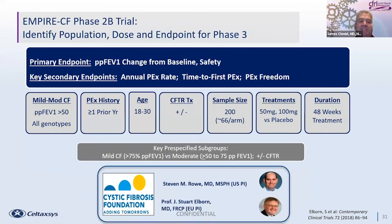So the study was done and the results have not been published, they were presented at last year's CF meeting. And basically they were looking at the change in FEV1, and that was their primary endpoint. Their secondary endpoint was looking at exacerbation rate and how long it takes to get an exacerbation. This was a year-long study, in approximately 200 patients, age 18 to 30.